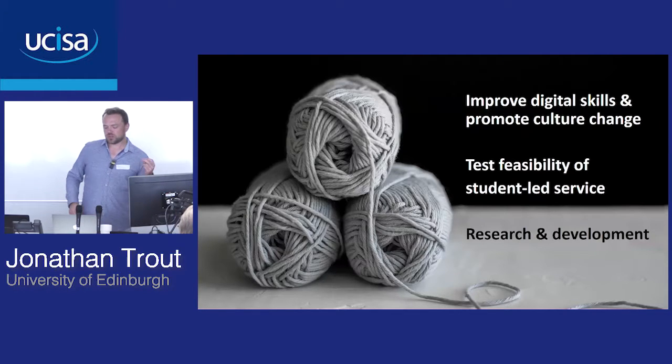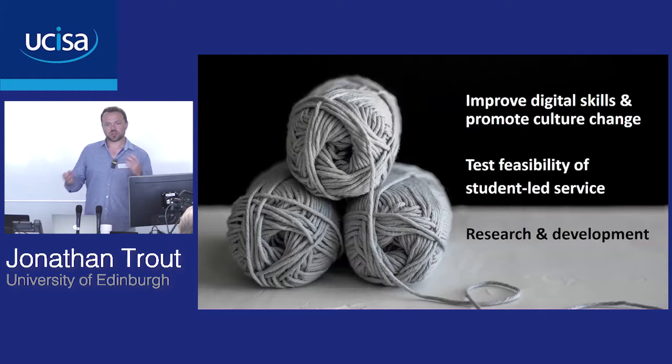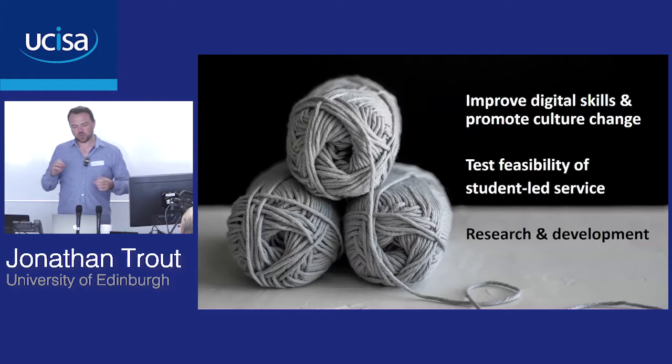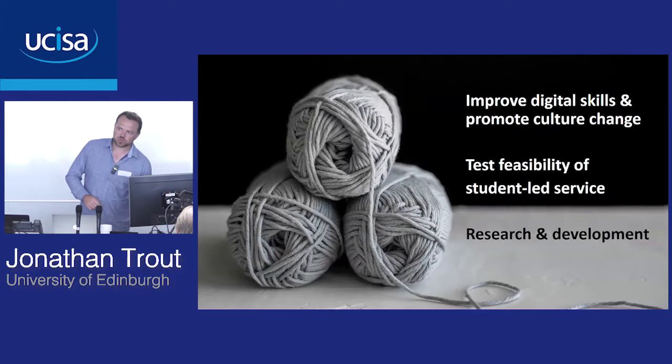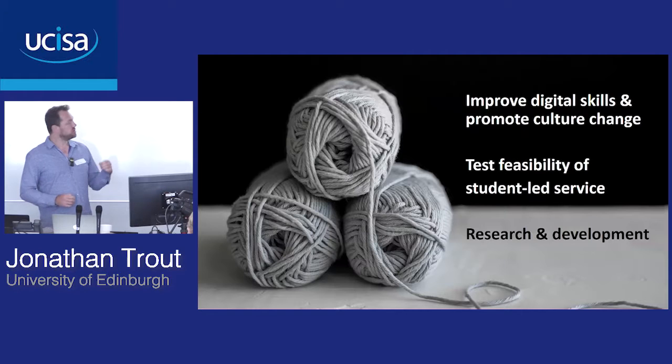The 3 threads of the pilot were to directly improve the skills around subtitling and how we teach them, and also to help shift the culture a little bit away from the idea of compliance to one of inclusion and empowerment, and to establish whether we could employ students to do this, to see if that was feasible.